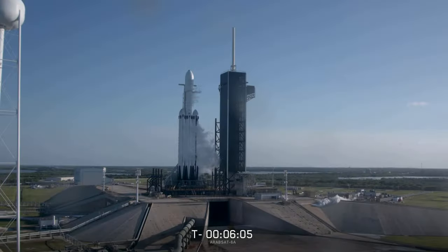Three for three boosters today on Falcon Heavy. What an amazing accomplishment. So now the primary mission is still going well.